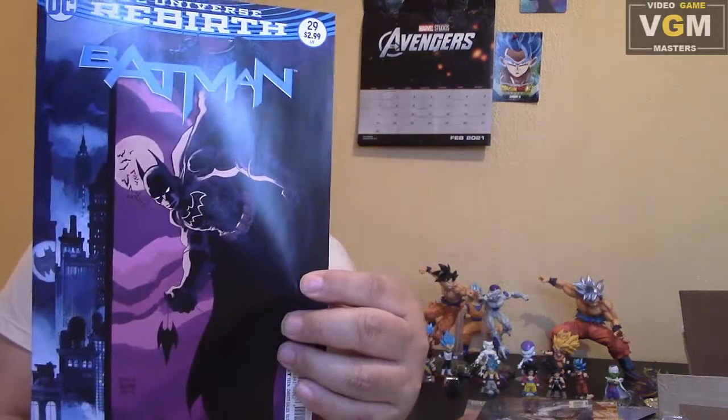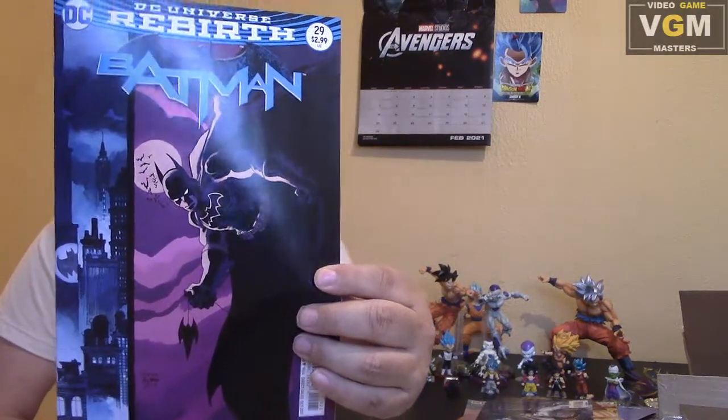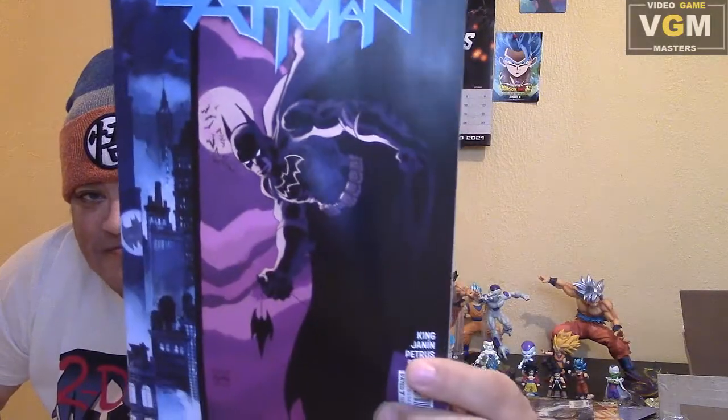And I'll count them off real quick. So this is Rebirth Batman number 29. Okay, so I stand corrected because he went at least 29 issues with the Rebirth thing still going. So I guess it did last for a while before they got rid of it. I don't know, guys. The cover, Batman's looked better.